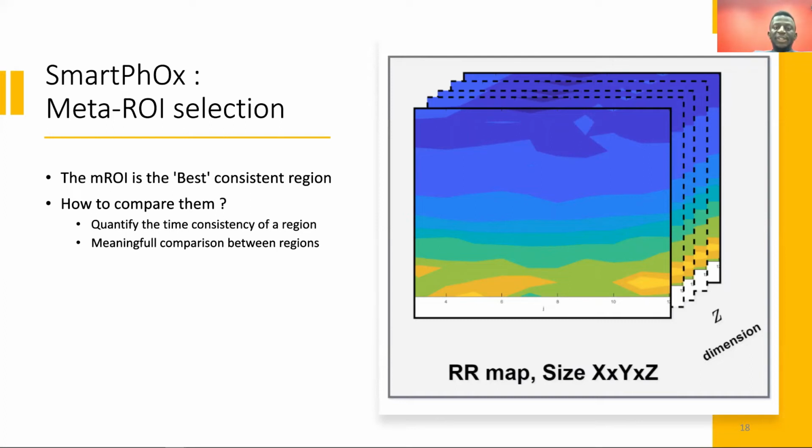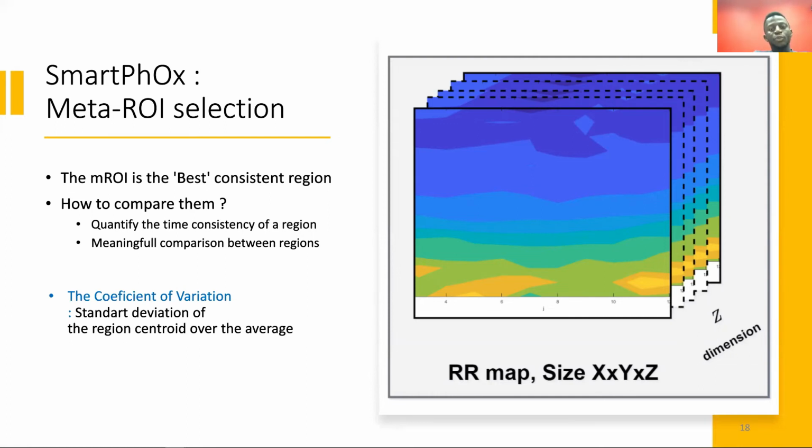For that, it is necessary to define a metric allowing a comparison of these regions. It must satisfy two constraints. The first one allows quantifying the temporal stability of a cluster, and the second allows a meaningful comparison between two clusters having RR of different orders of magnitude. We will use the coefficient of variation. It is a metric that measures the dispersion of a population. It is also normalized, thus allowing a fair comparison of clusters of different orders of magnitude. Now, for a given clustering, the best cluster or the best consistent region is the one with the lowest coefficient of variation.